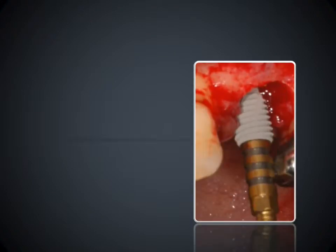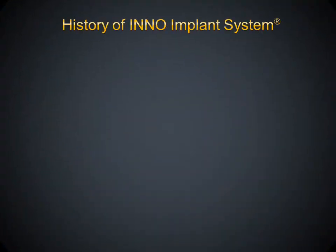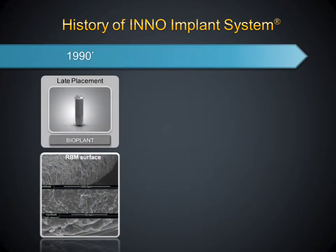I will introduce the history of the INNO implant system and key technology. In the 1990s, implants were placed in the healed edentulous ridge. The Bioplant system was developed with an RBM sandblasted rough surface. In the 2000s, the marginal bone change was minimized with the platform switching connection.